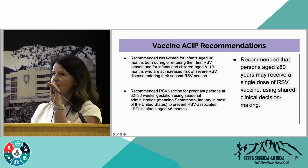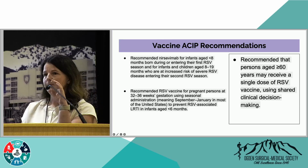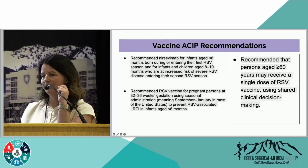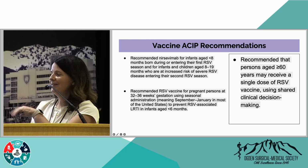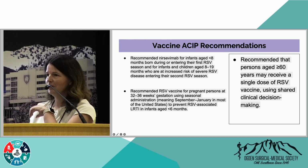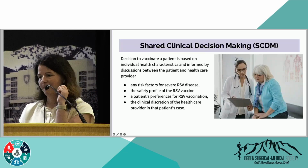Then, for pregnant women, the recommendation is between 32 and 36 weeks that they get the vaccine, and then move forward that way. And then the older adult vaccine, those options are the recommendation right now, and I'll update you, but basically if you're over 60, you're going to use shared clinical decision-making to decide if that single dose of RSV vaccine should be given.